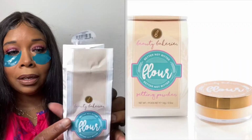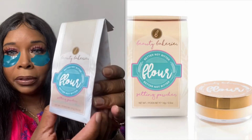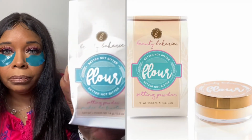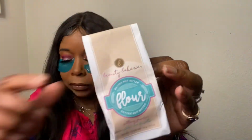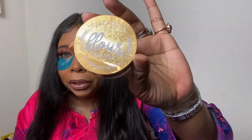Here's the next product, you guys, and I was really happy about this. This is the Beauty Bakery, y'all. It comes in a little flower bag. It's so super cute. Let me take it out for you guys. And there it is. This is in the color Oat, which is the translucent color. So super pretty.